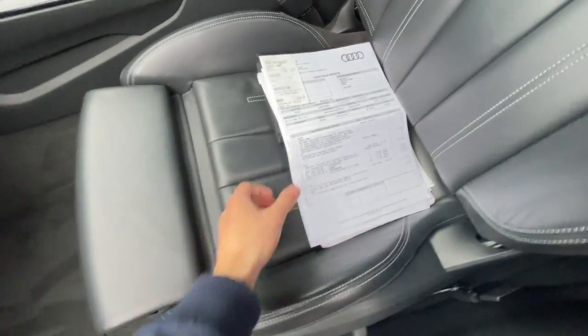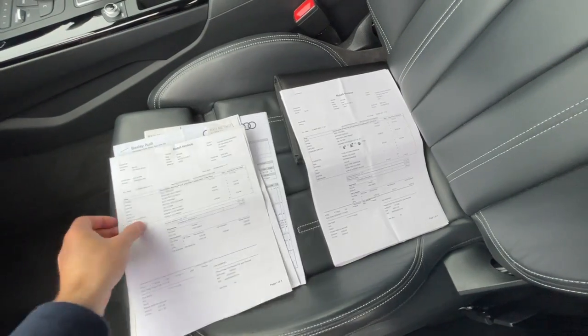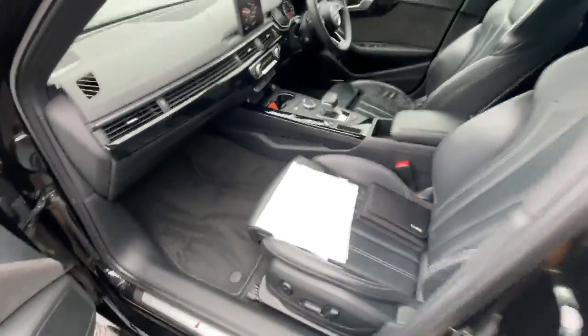is really nice. And I'll show you the full service history, which I'll post on the Auto Trader. So there's one at 9k, 4,000, 16,000, 18,000 and 24,000. So that's really good. 5 services within 27,000 miles. It comes with 2 keys, which is really good.